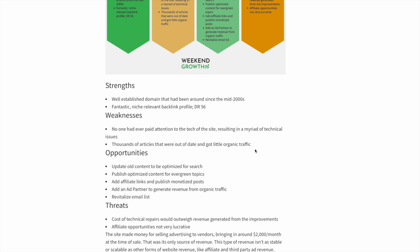So opportunities. Well, hey, we could update that old content to be optimized for search, right? They've been aged. They've been out there for a while. There's 4,000 of them. There's got to be a couple of gold mines in there. We can publish optimized content and do so for more evergreen topics, right? As you'll come to find out, that's the main reason why those 4,000 articles weren't ranking. They weren't about topics that had search intent. They also weren't evergreen. They weren't going to last past the initial inflection point or question.